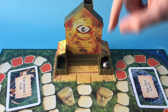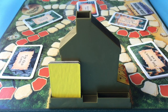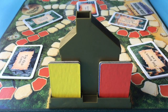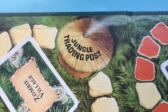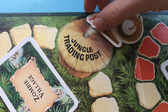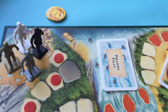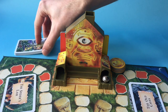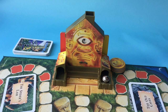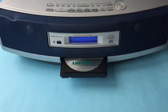The Oracle goes into the lost city of Zartak. The coloured Oracle cards go into the back of the Oracle. The raft goes into Death River next to the riverside trading post. Each of the trading posts is stocked with a rope, a torch and a machete. Each player is given 3 gold coins. The rest of the gold is stacked next to the Oracle, and the CD Adventure cards go at the side of the board. And finally, the CD goes into your CD player.